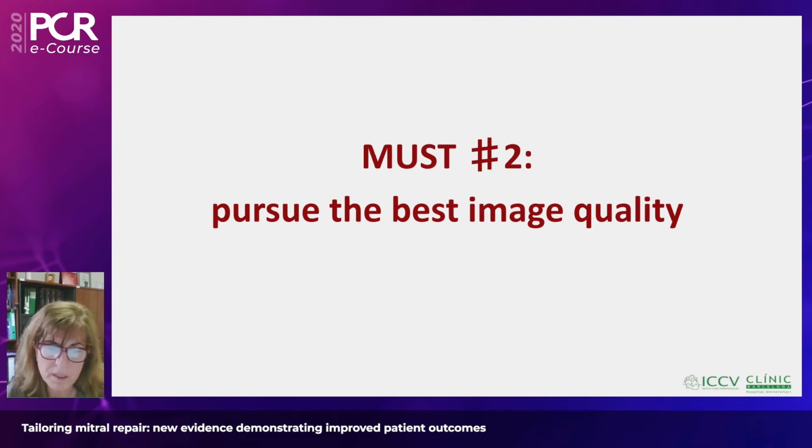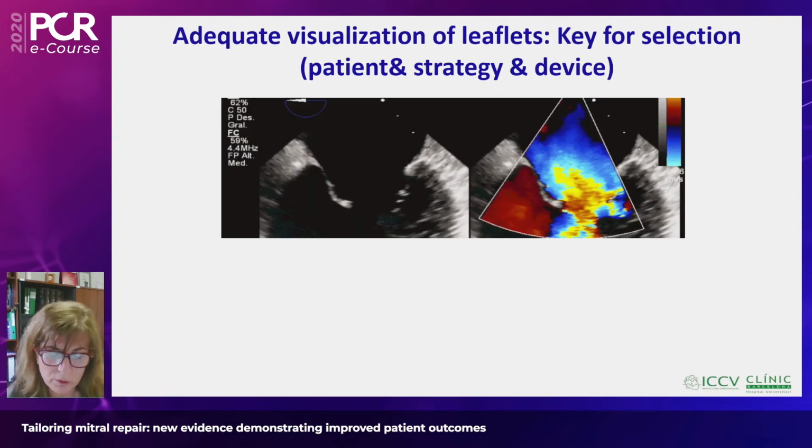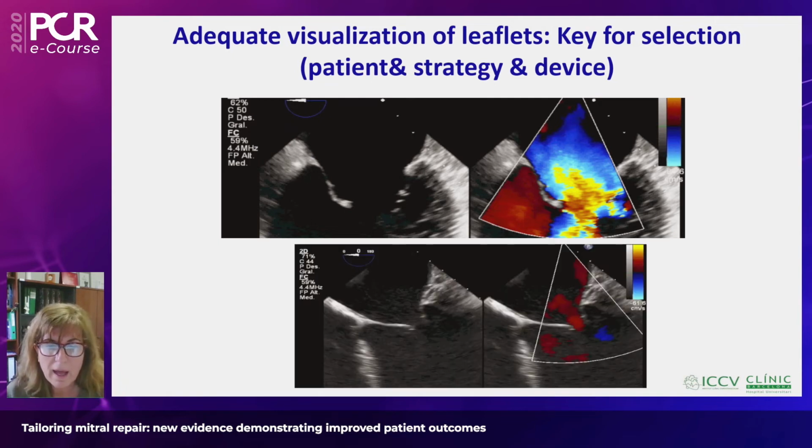So once we have done this systematic analysis, following all these views, adding 3D and having our mental schematic approach, we always have to be pursuing our second must, which is to get the best image quality. And this is not a matter of being picky, it's a matter of essential need to see adequately the leaflets of the mitral valve. This is very important because for patient selection, that's key. We always want to have long leaflets with adequate tissue, no calcium there.